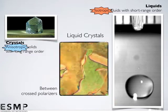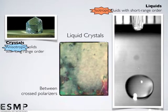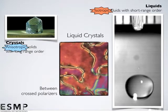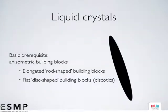It's anisotropic, it's birefringent. And that's a bit weird in a way, because anisotropy and long-range order usually comes with a lattice that you have in a solid crystal. So how do you get this in a liquid? Well, you need to have the anisotropy on the molecular scale. Each individual molecule has to be anisotropic. Anisotropic means not like a sphere. One direction has to be different from the others.